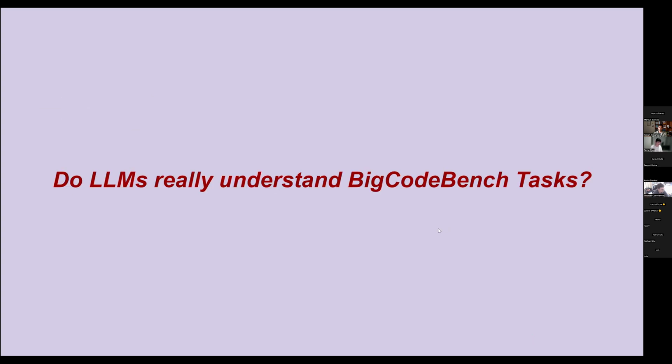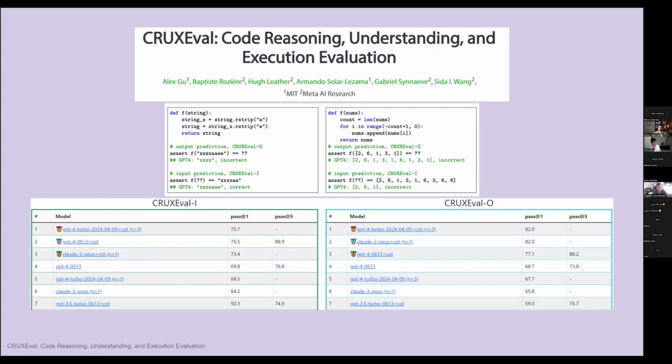We also ask another question: do large language models really understand BigCodeBench tasks? We highlight the realism and complexity of BigCodeBench compared to other code generation benchmarks, and also a previous work, CRUXEval. It is a benchmark specifically assessing whether a model can reason about or understand the execution process of fairly easy, straightforward programs. They assess whether the model can do output prediction based on a simple input, or, given the output, predict the input.